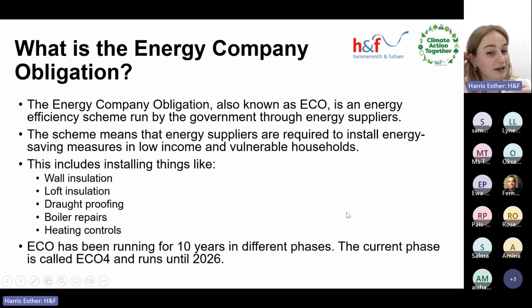The energy company obligation, which is known as ECO, is an energy efficiency scheme run by central government through energy suppliers. Essentially, the government put an obligation on these energy suppliers, people like British Gas and EDF and E.ON, that they have to be supporting vulnerable households by installing energy saving measures.